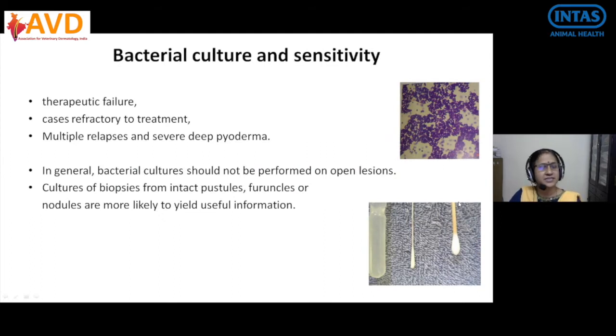Then coming to bacterial culture and sensitivity. We will not go for bacterial culture and sensitivity in all cases; it's not feasible under field conditions. But whenever treatment failure occurs, like you have selected the proper antibiotic and given the correct course of treatment, and in spite of that the lesions are present, there is no improvement, there is emergence of new lesions, then you consider the case refractory to the treatment. If multiple relapses occur, or if there is deep pyoderma, you necessarily need to go for bacterial culture, especially in demodicosis and pododermatitis. Always we will go for bacterial culture and sensitivity.